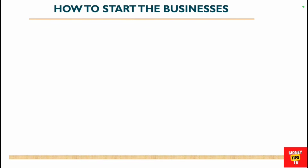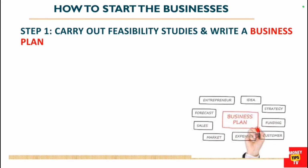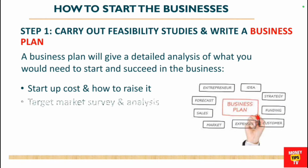All right, so now how do you start this business? The first thing is to carry out the feasibility study or write a business plan. Almost every business you want to start, you're going to do a business plan. What does a business plan do for you? A business plan gives you a detailed analysis of what you need to start the business, and also what you need to succeed in this business. It helps you to understand the startup cost and how to raise it. Also the target market survey and analysis.